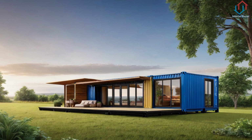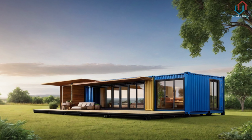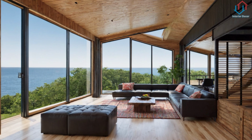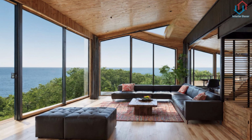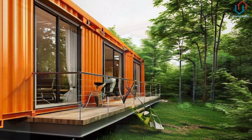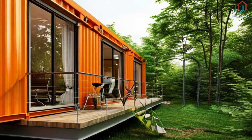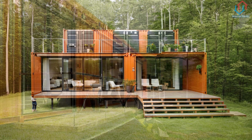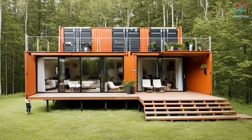Ultimately, a shipping container house is more than just a place to live. It's a statement about sustainability, innovation, and the future of home design. It's a space that reflects your values, creativity, and desire to live in harmony with the environment. Whether you're building a compact urban retreat, a spacious family home, or a vacation getaway, a shipping container house offers endless possibilities for customization and personalization.